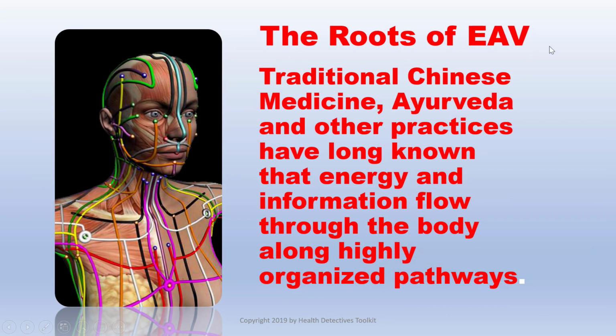So here's where all this started when we talk about the Asyra and the roots of what we call EAV. And you're going, what is EAV? So EAV is electrical acupuncture according to Voll. Some people call this type of testing electrodermal screening. There's a lot of different names for it. Bioenergetic testing. Any way you look at it, here it is.